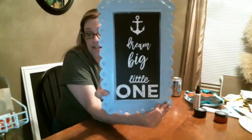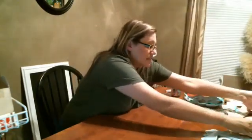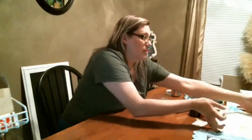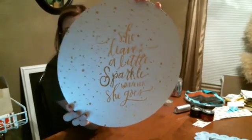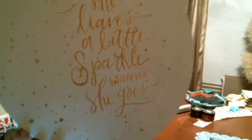I love it. So if you guys have any Mother's Day ideas or you're looking for some gifts or something fun, I mean, I can do, like I said, I've got nursery items. This is a nautical themed nursery I'm doing. I've got, she leaves a little sparkle wherever she goes, and I put sparkle glitter on this word sparkle. I don't know if you guys can see that. It's so cute. I love glitter. I mean, the Happy Easter sign here in the back, whole bunch of stuff. So the options are endless.